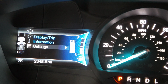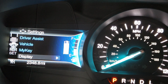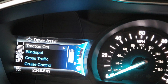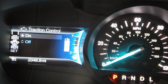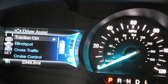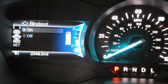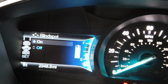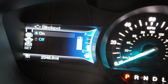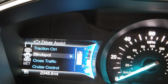Settings. Here's where we're going to get into the fun stuff. All the settings in this car. We'll start at the top. Driver assist. We've got traction control, on and off. Leave that thing on unless you're one of those little racers. Blind spot. Well, you can turn the blind spot monitoring on and off. I don't know why you would want to turn off blind spot monitoring. As I said, it tends to set off certain, I think, K-band radars. That makes me very happy. I like annoying people. So I'm leaving that on.